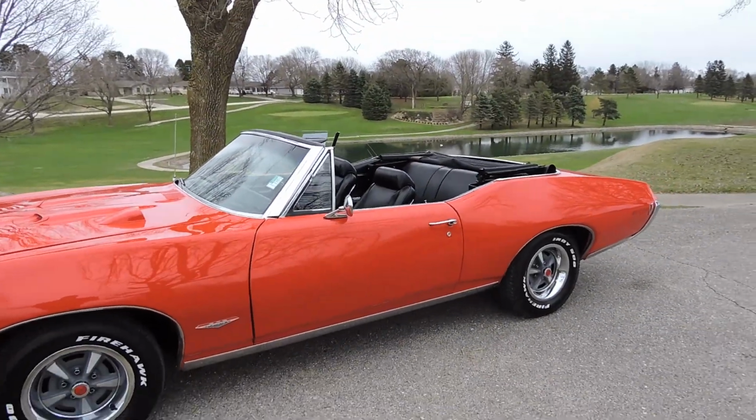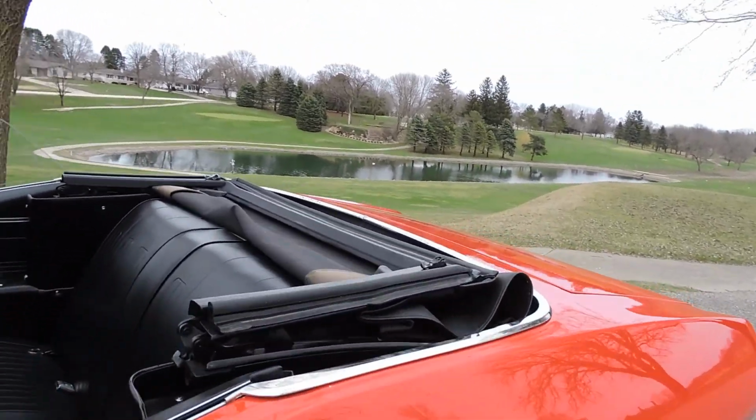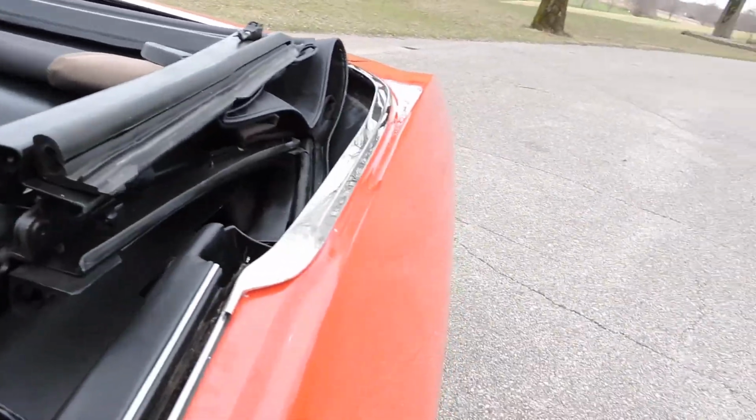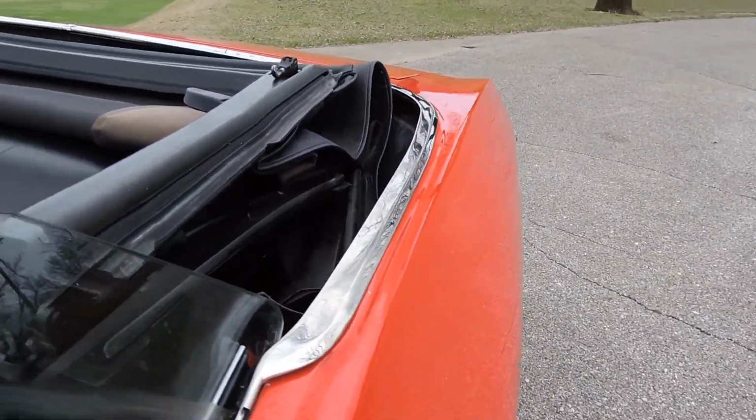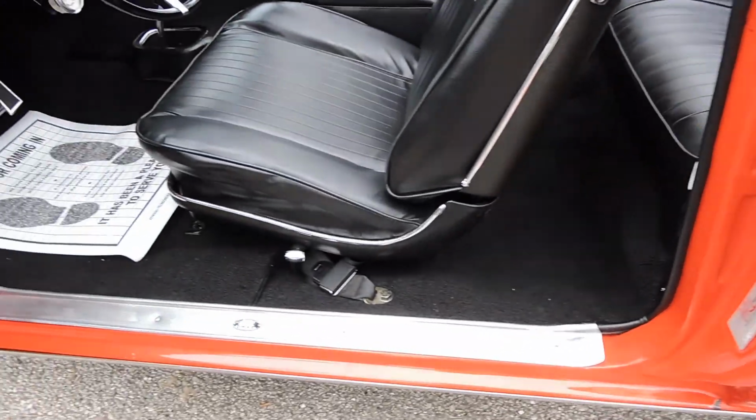It's got this typical big block 400 Pontiac exhaust sound. Sounds great. Driver's side window goes up nice. These rubbers here are nice. All the scuff plates are nice.